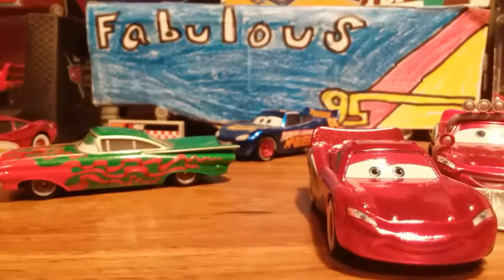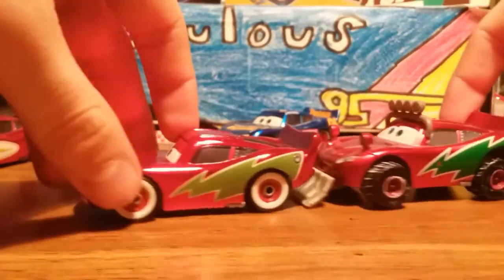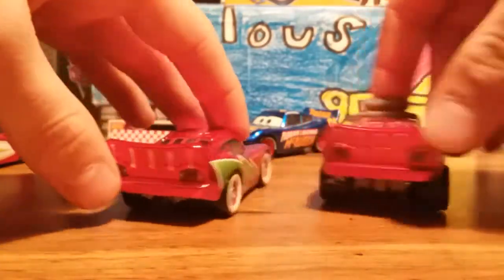And here it is, the Lightning McQueen with shovel and the big tires. And these look so shockingly similar. It's amazing.